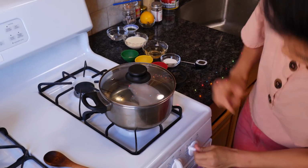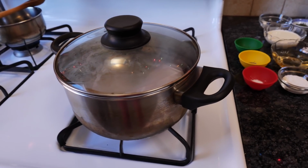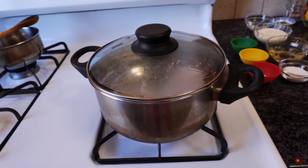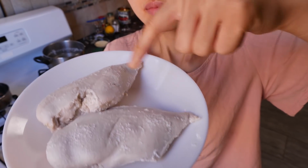We're going to cover our pot with a lid. We're gonna turn the heat up to a medium-low, and we're gonna let that cold water and chicken come up to a simmer together. The reason why we are cooking it in cold water is so that we can bring the temperature of the chicken up alongside the water, rather than putting the chicken into boiling water, at which point it will start to cook from the outside in, leading to a tough exterior and potentially an uncooked interior.